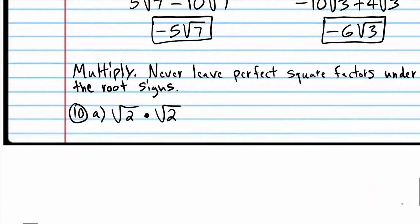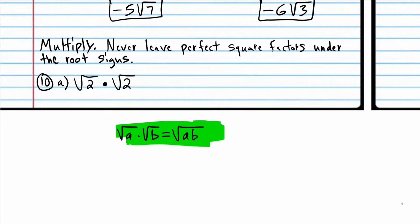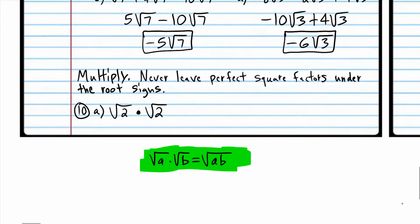Okay, so root 2 times root 2. Now, in this case, we're going backwards. You see this green thing up here? I'm going to pull that down here, and I'm going to reverse this. If root AB is equal to root A times root B, then root A times root B is equal to root AB. So I just flipped the equation around. So if you multiply roots, then you just combine it as one root, and you just multiply whatever was inside.